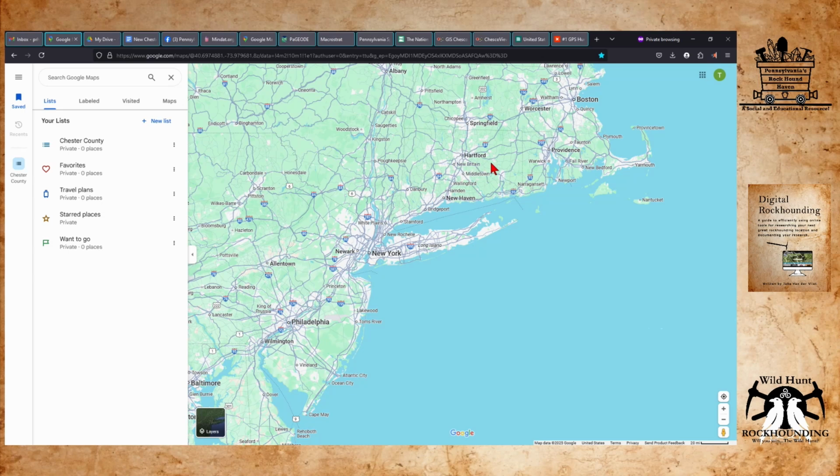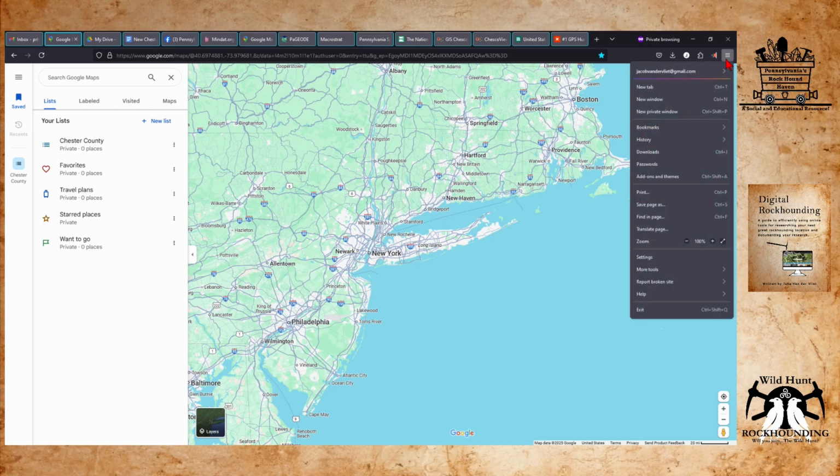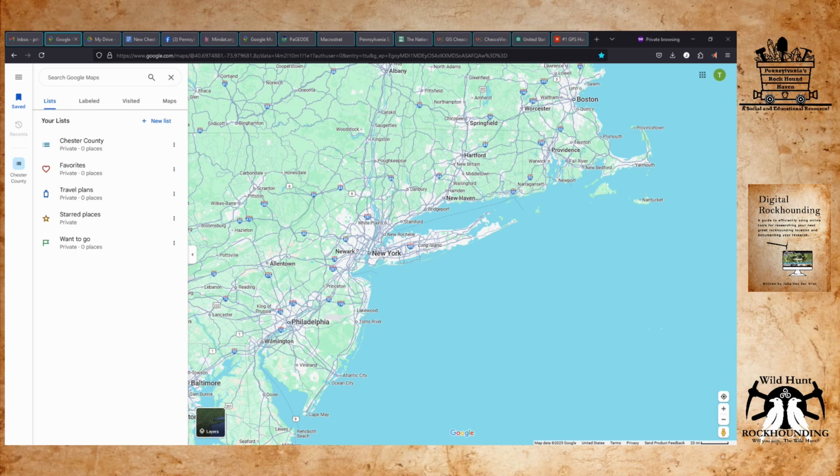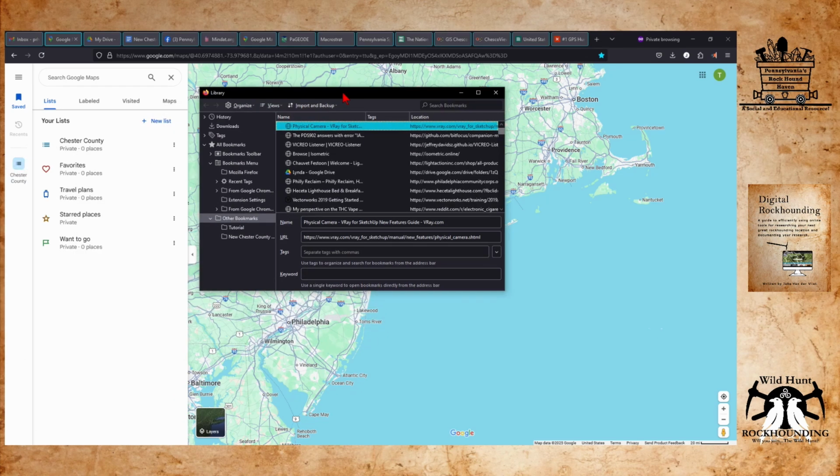Now that that's done, let's show you how to reopen these. We're going to go up here to the upper right-hand corner. We'll see the three lines button here. We're going to left-click on that. We'll go down to Bookmarks, go down to the bottom of that menu to Manage Bookmarks. I'm going to drag that window back over here. And you can see down here, this is the folder I opened up when I started the video.